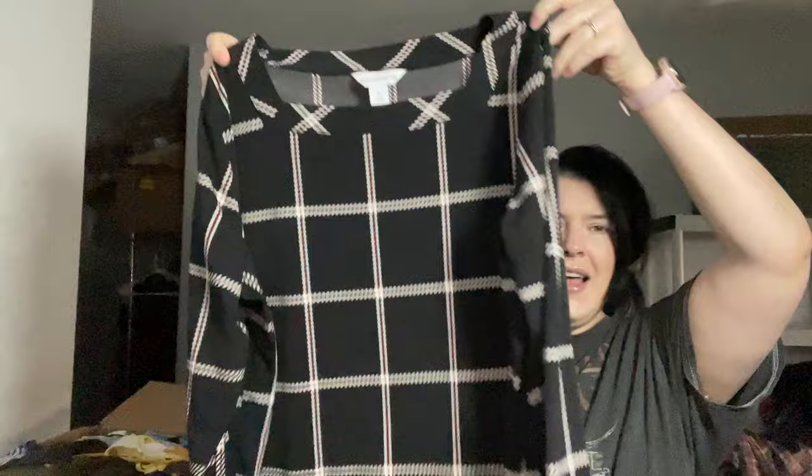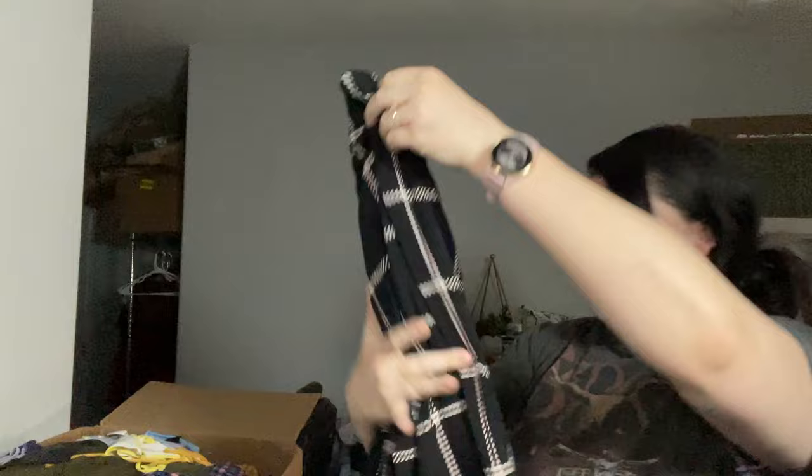So the next item is this Liz Claiborne extra large blouse, kind of a nautical plaid rope print, that will go off to buy sell trade. What do we have here?